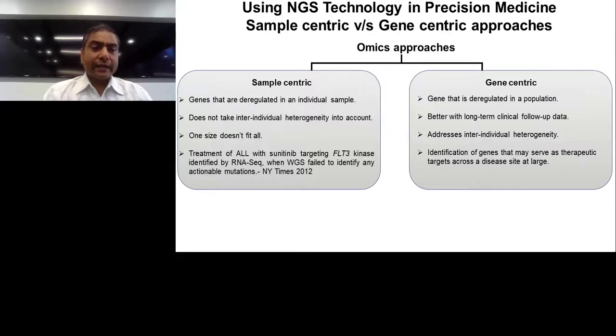A sample-centric approach is where we look at a particular sample and ask, what is a gene that is deregulated in this particular sample? Can we identify the function of that particular gene, and can we therapeutically target that gene? So as the name suggests, it is a very sample-specific approach.